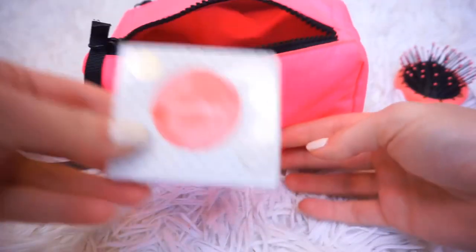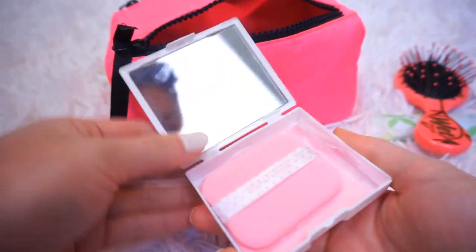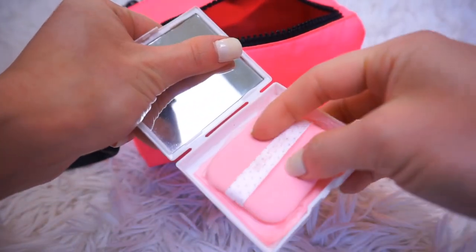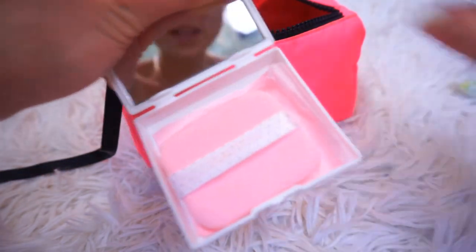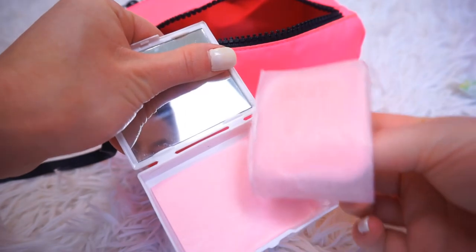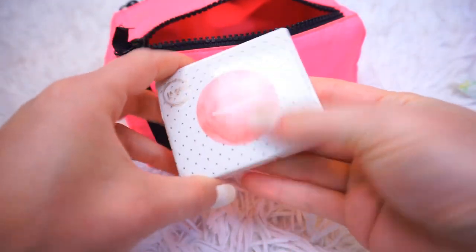I have super oily skin, so I keep these blotting sheets in here. This is from TJ Maxx and this is really cool because it has this little sticky pad. It says beautiful on it. I thought that was so cute. And it picks up the little sheet for you and then you can dab it right onto your face just like that. So I love those, great for oily skin on the go.